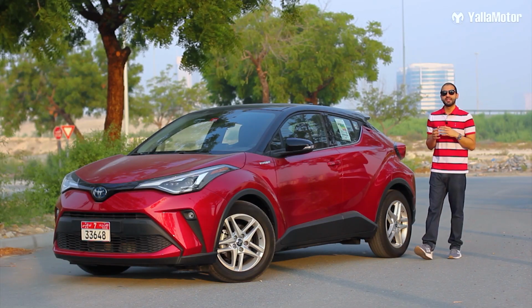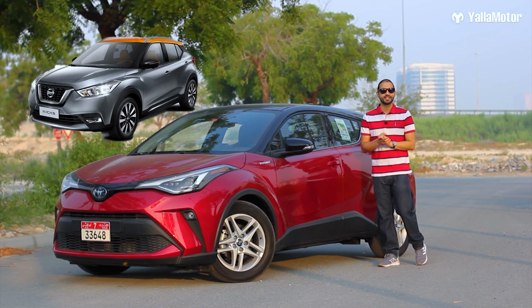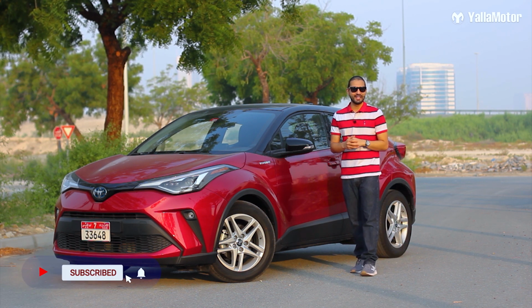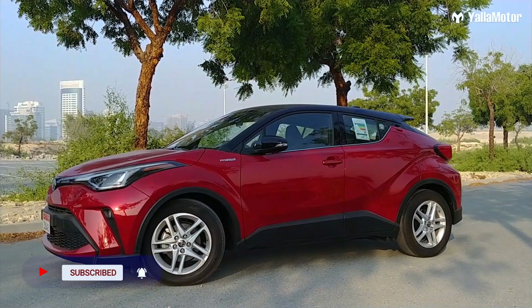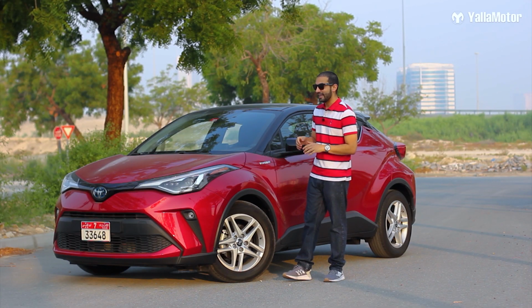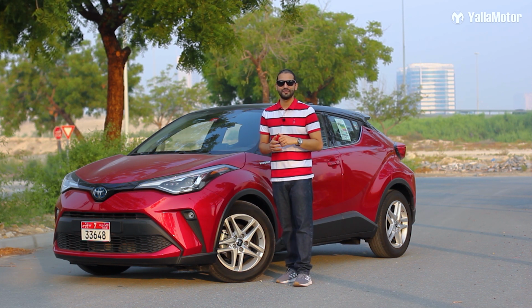Falling into the segment that is home to the Honda HR-V, the Hyundai Kona and the Nissan Kicks, Toyota knew it could not play it safe when it came to the styling. With plenty of curves and sharp edges, the CHR almost looks like a concept car, and that is a wonderful thing because it surely turns a lot of heads.